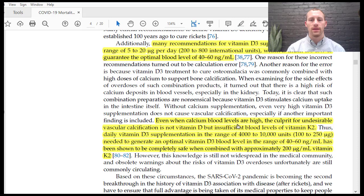Even when blood calcium levels are high, the culprit for undesired vascular calcification is not vitamin D, but insufficient blood levels of vitamin K2. Basically, people are thinking that if we take too much vitamin D, we're going to have too much calcium, and calcium is going to cause atherosclerosis. That's not the case. We need to increase vitamin K2 with vitamin D.